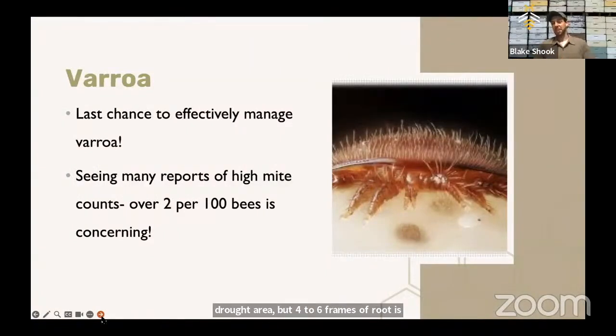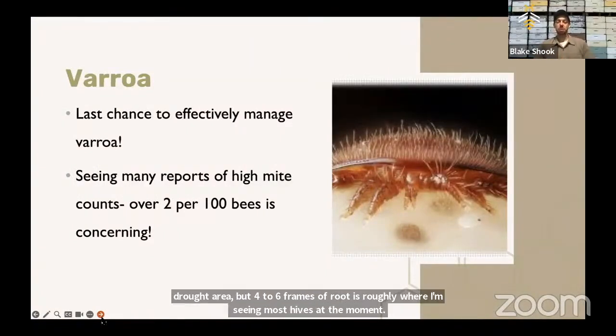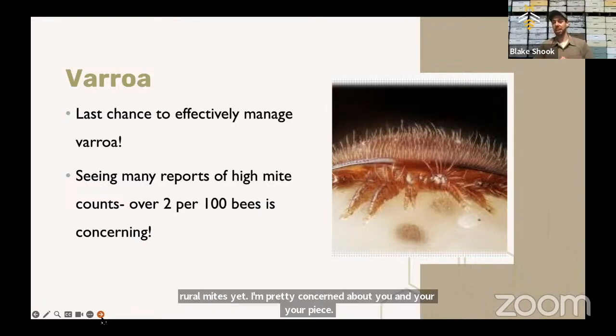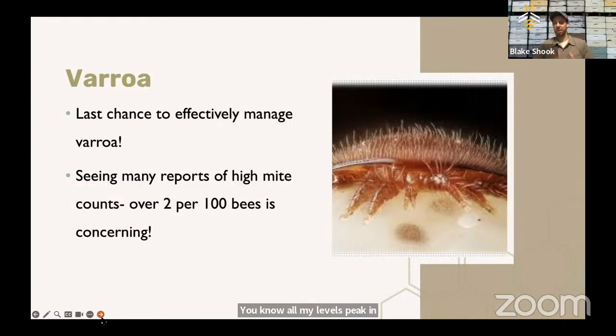Varroa mites, this is your last chance to effectively manage Varroa. So if you haven't taken any action against Varroa mites yet, I'm pretty concerned about you and your bees. Varroa mite levels peak in July and August, and if you didn't take any actions against Varroa mites, you could have a really severe problem at this point.